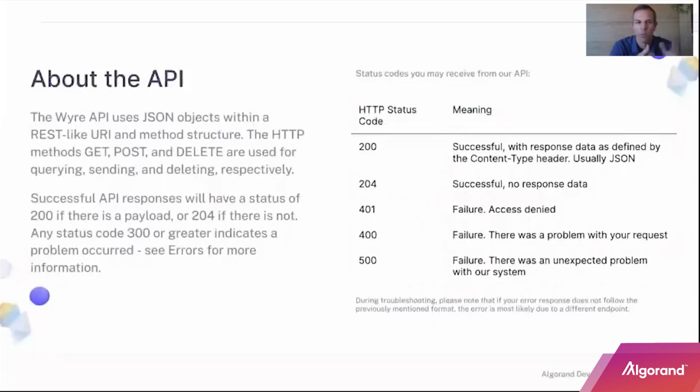I'm going to go into now just a little bit about the API and the core functionality of the API, the core endpoints, just to give you a high level of everything and introduce the concepts, and then we'll do some live demos via Postman when I'm done.